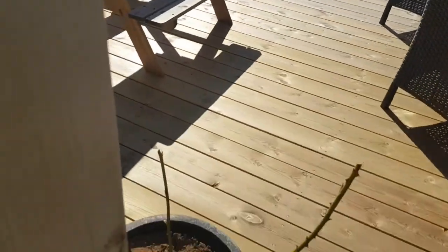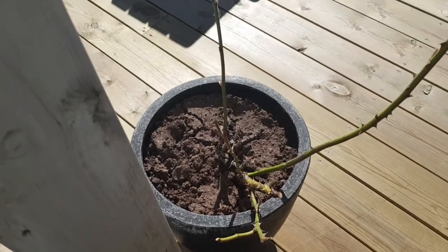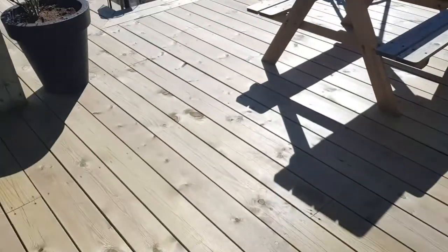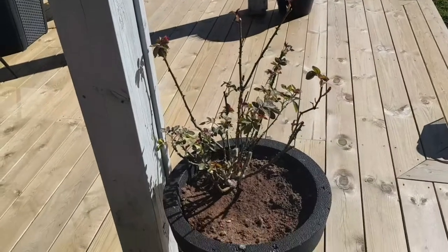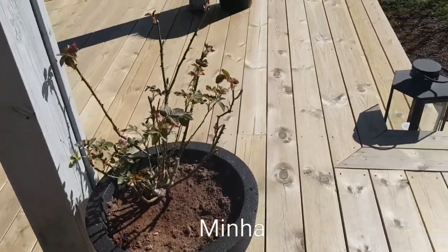Got some right there. This rose, I don't know if it made it. I mean, it's not completely dead, but I don't see any sign of growth. But that's okay because I really want to replace that rose. I've been wanting to replace it for years. And this rose is another red German rose whose name I can't remember again. I'll name it on the video.